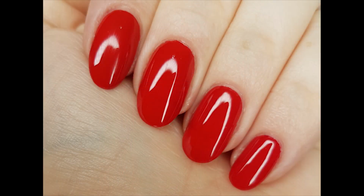I absolutely love it. It looks really shiny on the nails. It does take 2 to 3 coats. It took 3 coats on my longer nails, and I probably could have got away with 2 coats on some of those nails, but I just want to make sure the ridges and the nail line are completely gone. But very nice formula. So that is Lacquered Up.